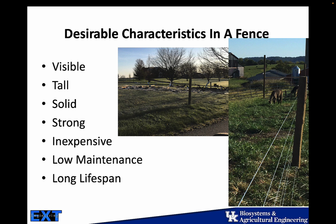But it's certainly not the most visible fence out there. And so someone else might have a different priority in terms of building a fence. So it's something to just keep in mind that everyone's going to have different priorities in their fencing, but because of cost, because of its durability, I've been very happy with that style of fence.